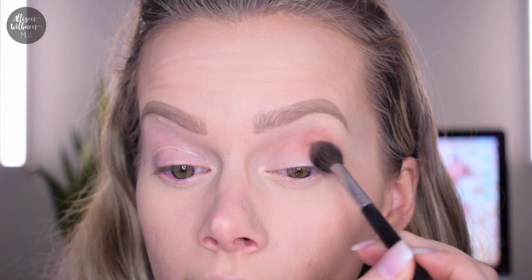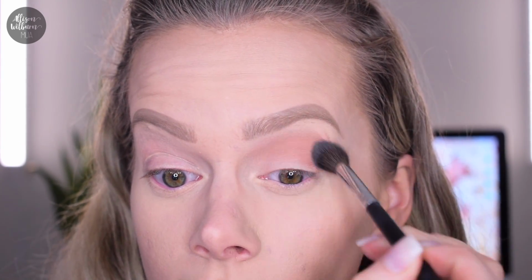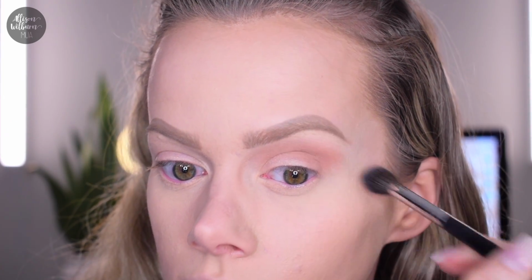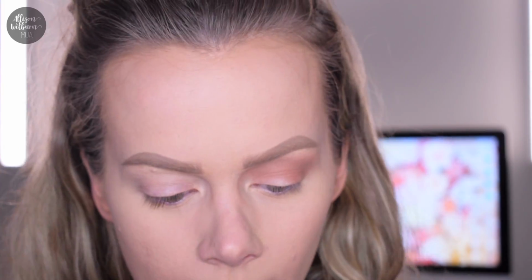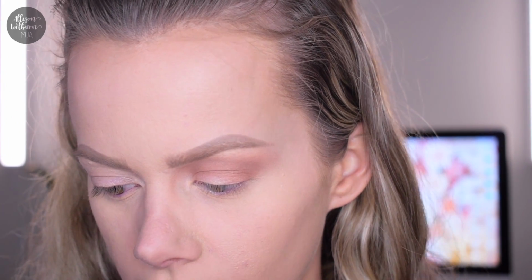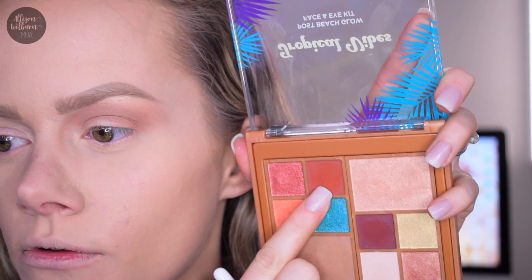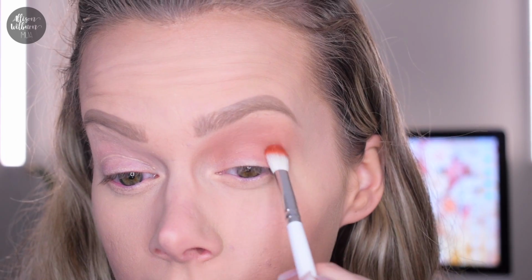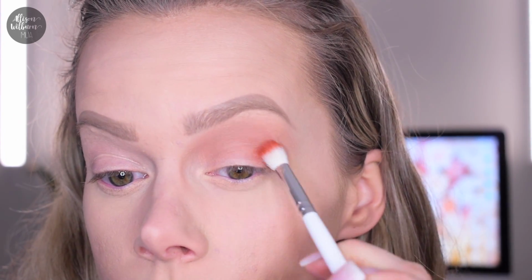So I'm using a Morphe M504. And like I said, I'm just going to fluff this around the crease as my initial blending color. I'm now going to take a Morphe JH35, which is my favorite blending brush, and I'm going to go into the warmer brown. I'm going to grab some of that, and then I'm just going to deepen my crease with this color.